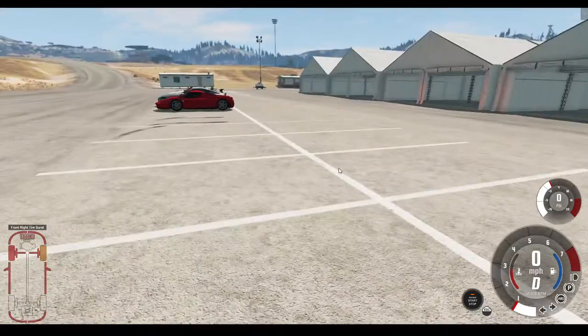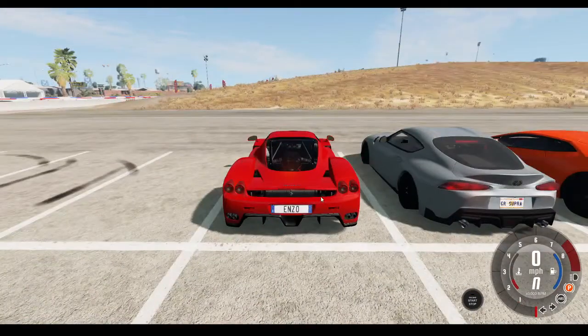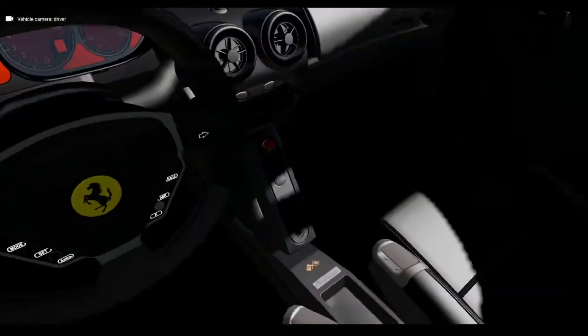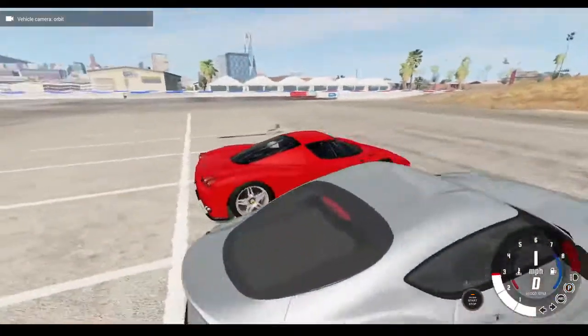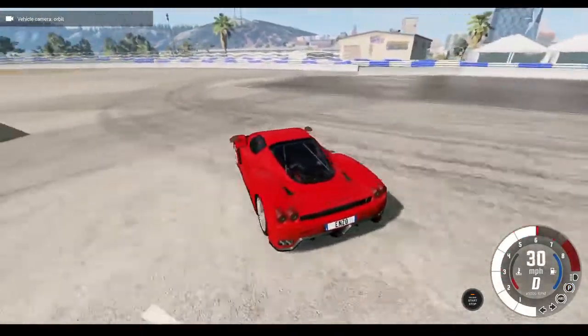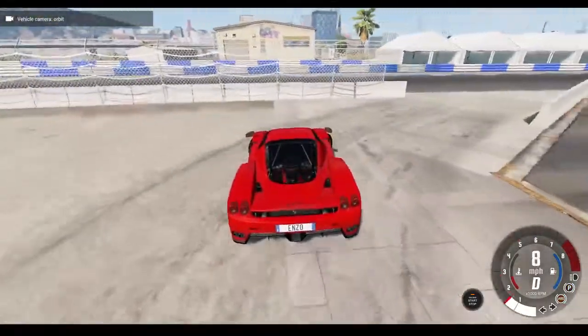Next, we have a Ferrari Enzo. Let's see how fast this thing goes. This one's got full interior as well. It's a really neat car. I am a huge Ferrari fan, although I'm not a huge fan of the Ferrari Enzo. It's a pretty nice car, so hopefully it's pretty fast.